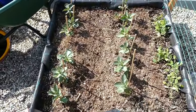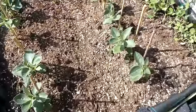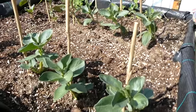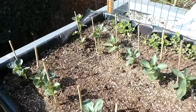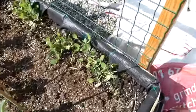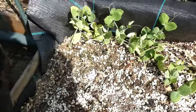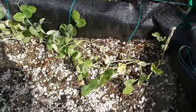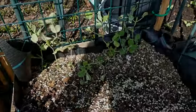Then in this bed we've got some broad beans and some peas. As you can see, the broad beans are doing fine. Yeah, just slowly growing. But the peas, on the other hand, are not doing very great. About 2 weeks ago we had some very stormy weather in the Netherlands with very strong winds and even hail. And this weather absolutely destroyed the peas, which is a pity. Some of the peas have sort of recovered, but most of the pea plants look very bad.